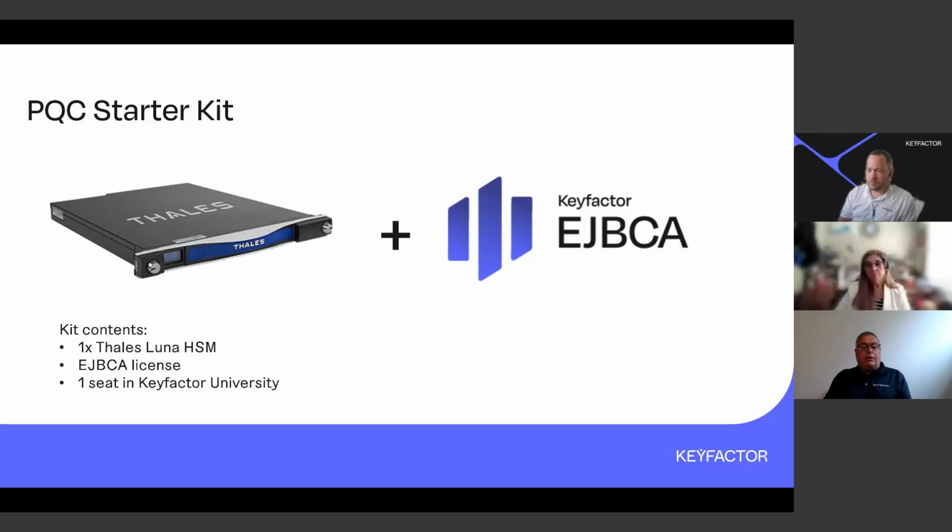I'll add to that as well that along with this, we include access to Keyfactor University, which is where you can learn a lot about post-quantum just in general, but also learn about some of the integration points that you can leverage outside this solution. But obviously, this solution doesn't solve a problem unless you've got applications or devices that are also consuming those, which will eventually have to be a part of your testing.